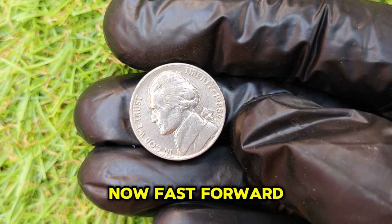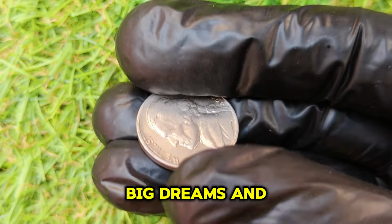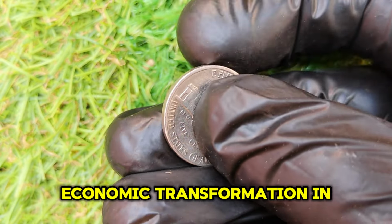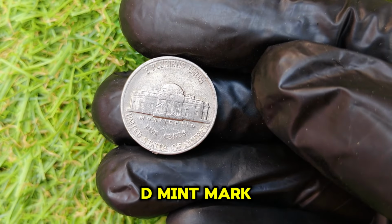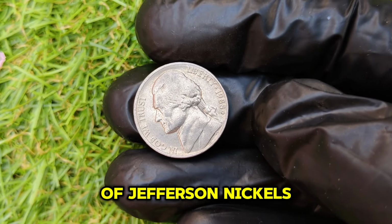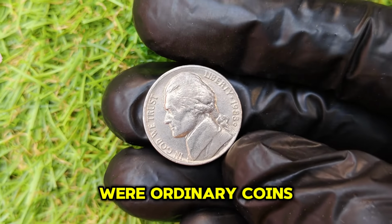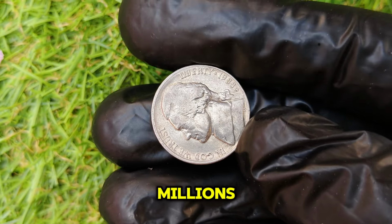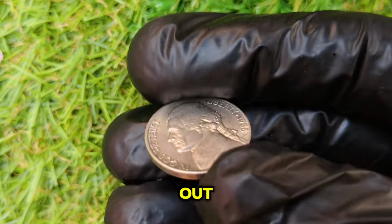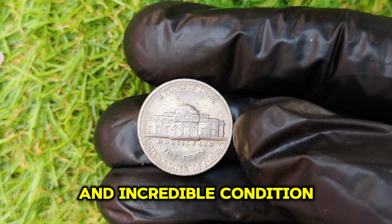Now, fast forward to the year 1988, an era of big changes, big dreams, and economic transformation in America. The Denver Mint, known by its D mint mark, was producing millions of Jefferson nickels that year. Most of them, of course, were ordinary coins used in daily commerce. However, among those millions, there were a few that stood out, not because of their shine, but because of their subtle minting errors and incredible condition.